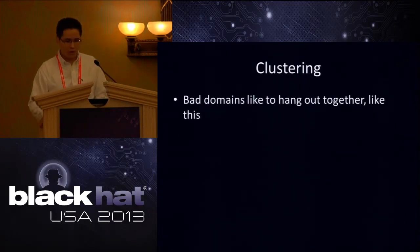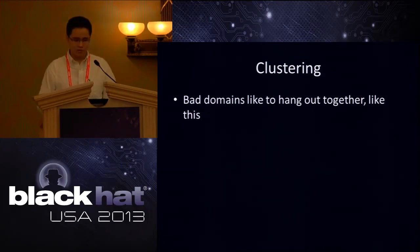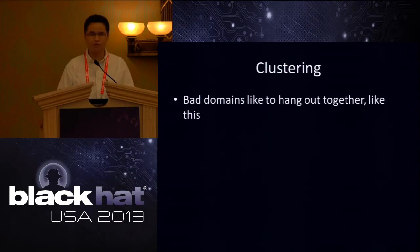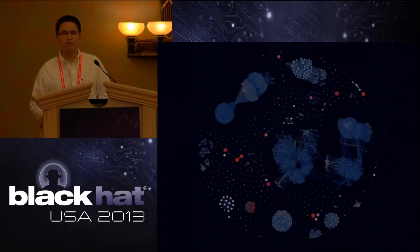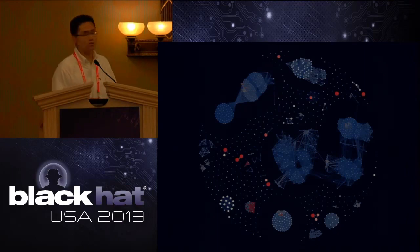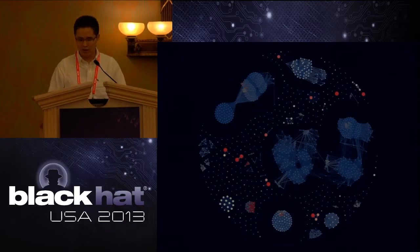And the last thing we're working on, and the most interesting part, is the clustering. If we use one sentence to summarize this, it will go like this: bad domains like to hang out together, like this. This is the graph we extracted from our research. Like Xinyan mentioned, we track thousands of different FastFlux domains, and we try to connect them together based on the connection I will explain later.